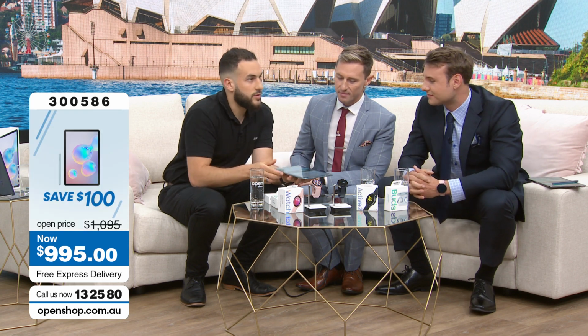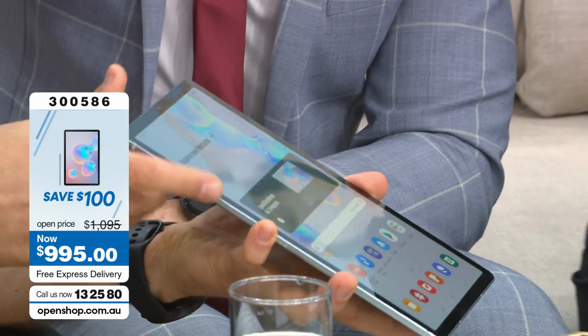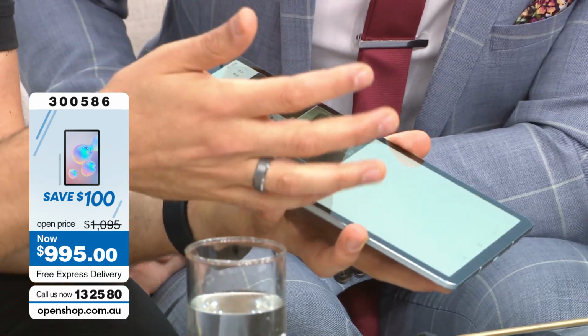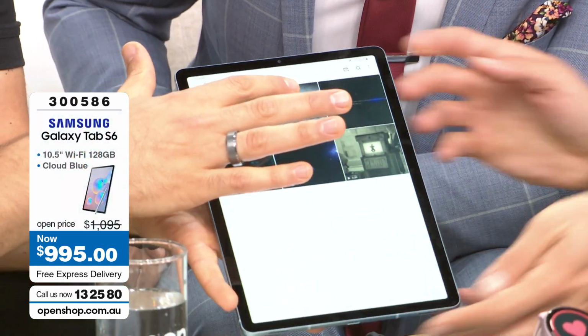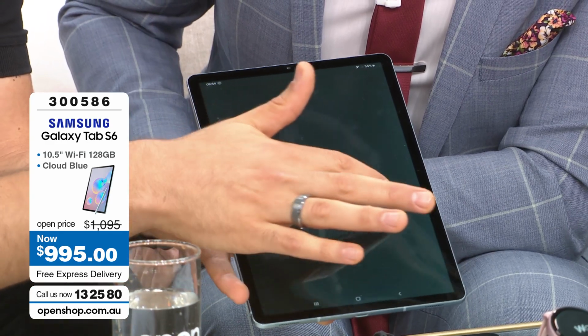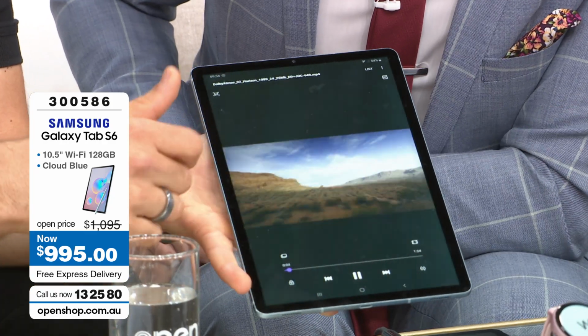Okay. I'm going to go into, if we can get a view of the tablet. There we go. Let's jump straight into the gallery, and we've got some Dolby Atmos tests. This is going to give you that virtual surround sound experience. There we go, that's the one. Look at that, I'm holding it with one hand. That's how light the tablet is. I'll play this video. That's the volume on the screen. Oh, wow.